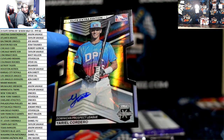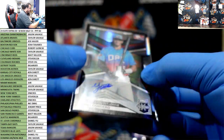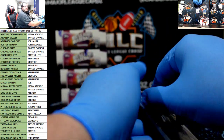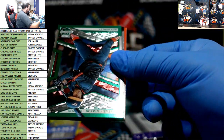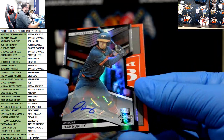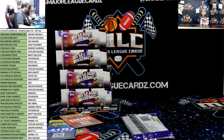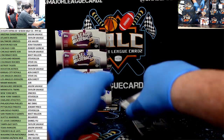Yariel Cordero for the DPL to 399. Bradfield, shocker. The 499 Jack Hurley for Arizona. Hey, and a Jack Hurley auto. 900. We'll take that, honestly. Hell yeah, 900 is solid. And if you're not hitting none of the top autos, 900 ain't bad.